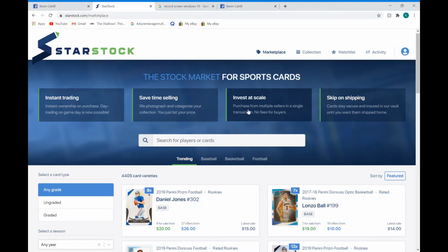You can purchase from multiple people. Let's say you want a Jayson Tatum Optic card. You could buy 10 at the same time, but you might be getting 3 from one guy, 4 from me, and 3 from another. And again here it says skip on shipping. The idea is the cards stay in the vaults. Maybe as you build something up and then buy that card you've been searching for, you'll have that shipped home. But the idea is you keep your cards with them and you keep growing it. You'll probably understand that the more you use it.